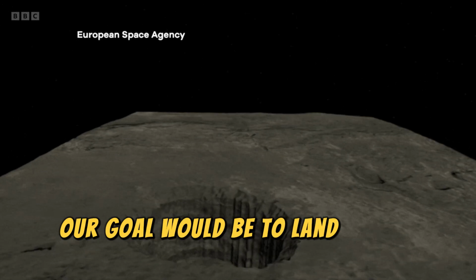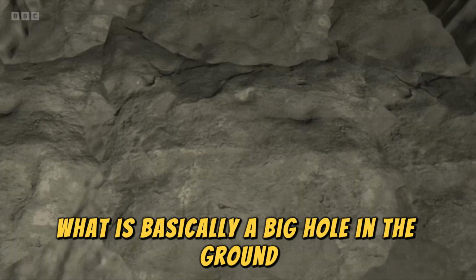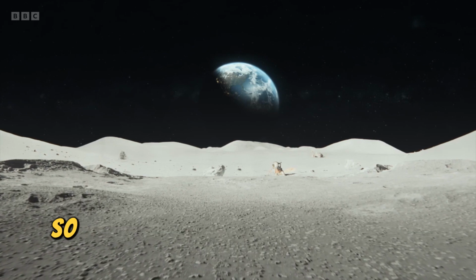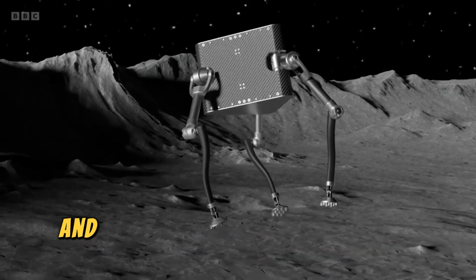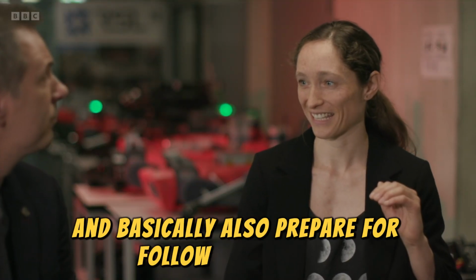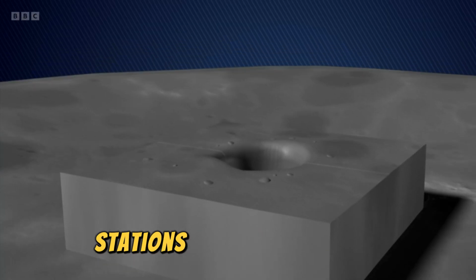Our goal would be to land on the surface, outside of where we think that lava tube is, and then approach what is basically a big hole in the ground. It's called a lunar pit. Lunar pits are these steep-walled holes that are collapse features. So this lava tube has collapsed in the center or so. So we would want to approach this hole and look at this entry in a lot of detail. Map it in as much detail as we can, and basically also prepare for follow-up missions that might be much bigger, much more expensive, and potentially lead to some longer-term stations below the surface.